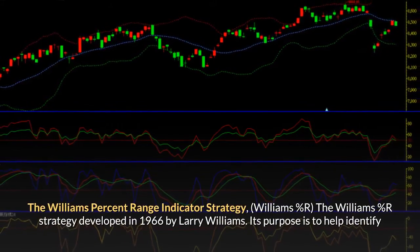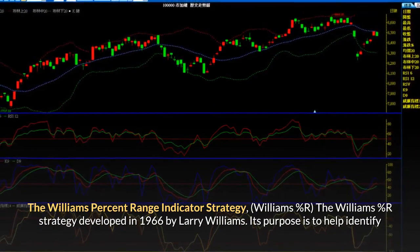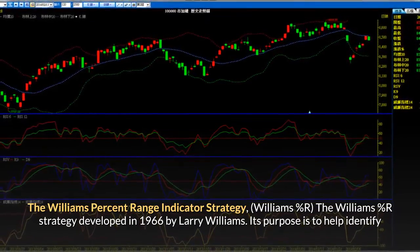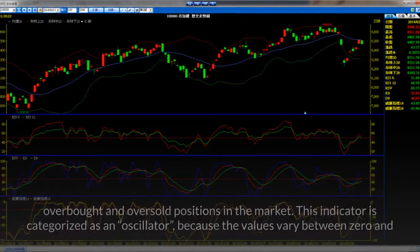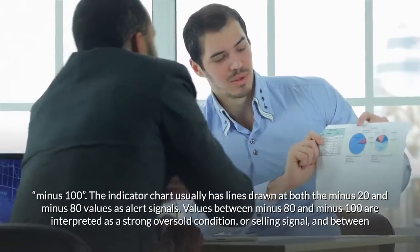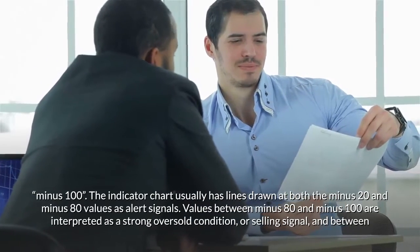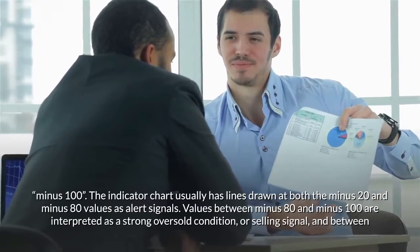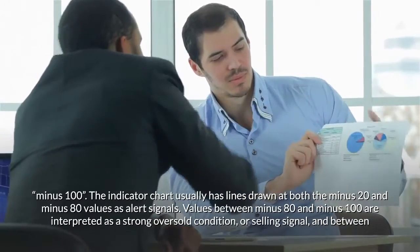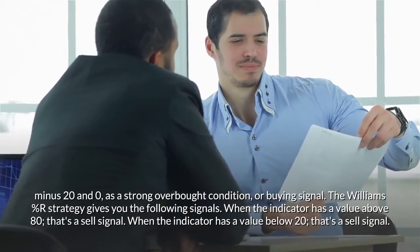The Williams Percent Range Indicator Strategy, Williams Percent R. The Williams Percent R strategy was developed in 1966 by Larry Williams. Its purpose is to help identify overbought and oversold positions in the market. This indicator is categorized as an oscillator, because the values vary between 0 and -100. The indicator chart usually has lines drawn at both the -20 and -80 values as alert signals. Values between -80 and -100 are interpreted as a strong oversold condition, or selling signal, and between -20 and 0, as a strong overbought condition, or buying signal.